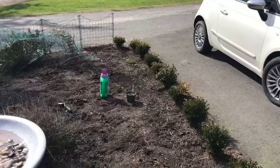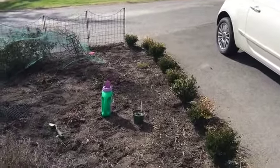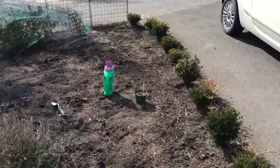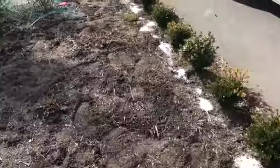Yeah, changed my mind. I'm going to put it right here where it can shine in the middle of all of this, just behind the boxwoods. There we go. And there we have it. It's in the ground.